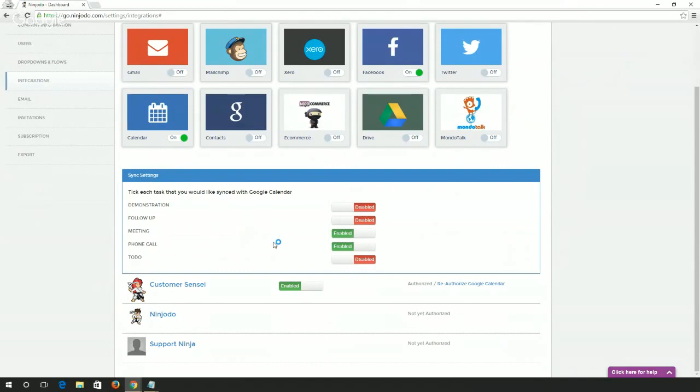stay in Ninjodo. So by default, when you set your account up, you've got a few different things: follow up, meeting, phone call, and to do. And we would assume that meeting and phone call are the things you need to be reminded of in your Google Calendar across all of your devices. So they're enabled by default.